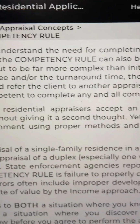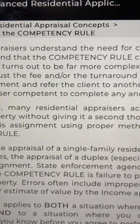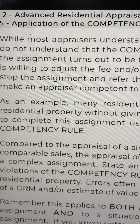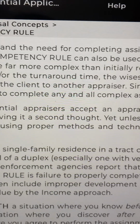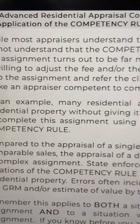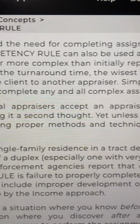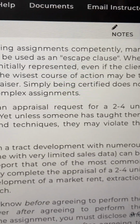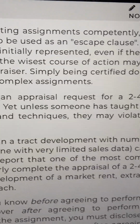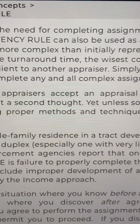While most appraisers understand the need for completing assignments competently, many do not understand that the competency rule can also be used as an escape clause. When the assignment turns out to be far more complex than initially represented, even if the client is willing to adjust the fee and/or the turnaround time, the wisest course of action may be to stop the assignment and refer the client to another appraiser. Simply being certified does not make an appraiser competent to complete any and all complex assignments.